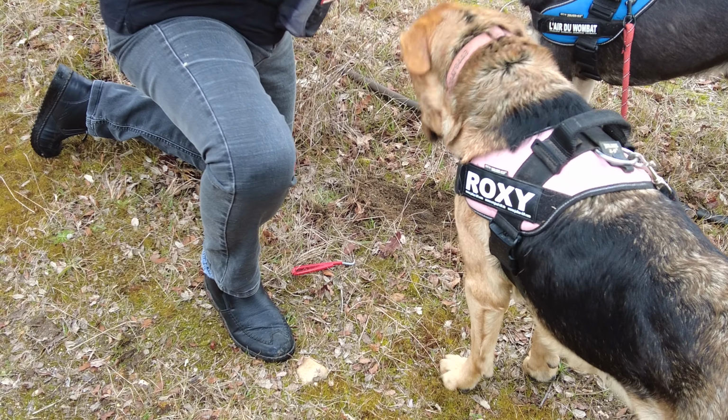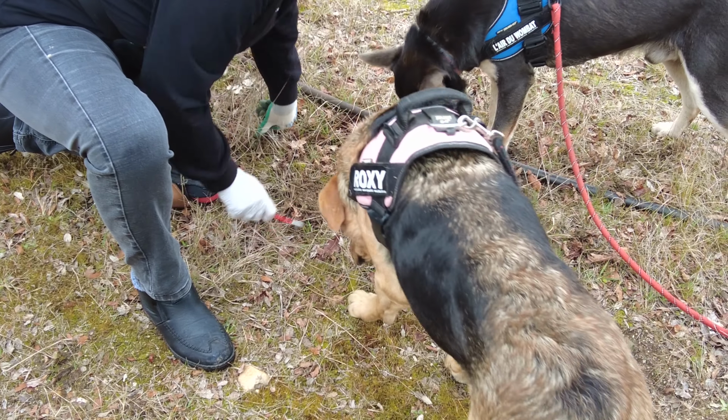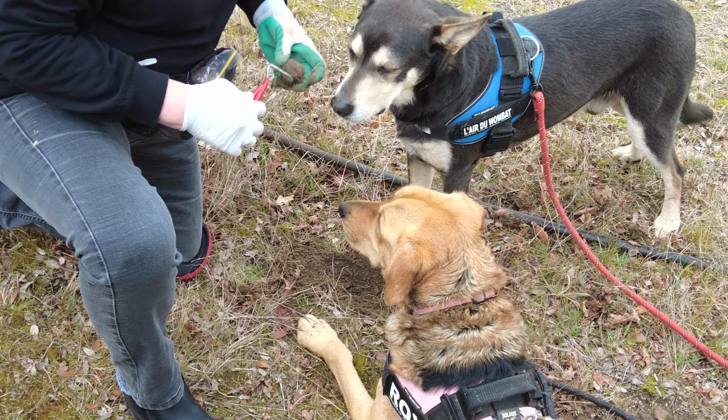So clearly the bad behaviour isn't going to change because she is being rewarded for it. So most people do think that it is funny, except for us when we're trying to get a lot of truffles out of the ground and we're relying on her to help. It's actually very tiring for the dogs.